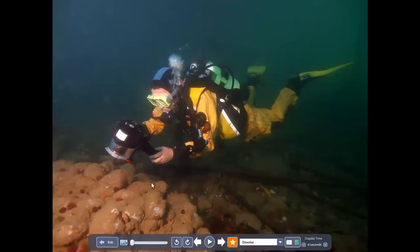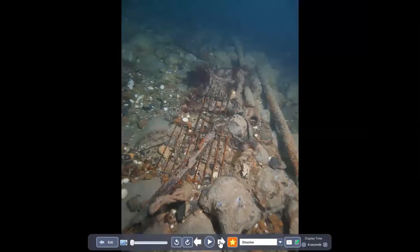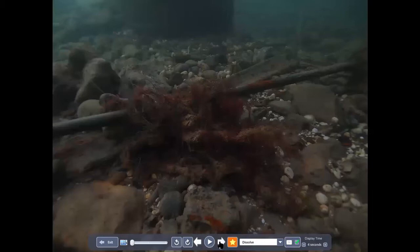Big piece of conglomerate covered in beadlet anemones. So that's a strange little bit of reef. So all the coloured dots are beadlet anemones, which makes it look weirdly like a pile of skulls. But it wasn't a pile of skulls. Bit of a pot, more scaffolding, keep net, planks. Battery. More fishing and building waste.